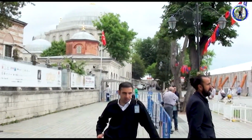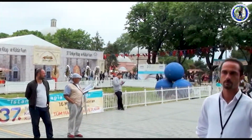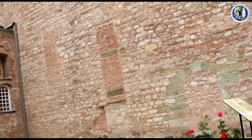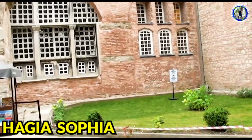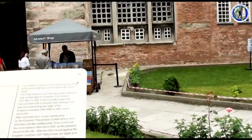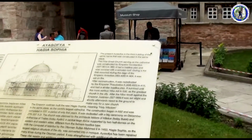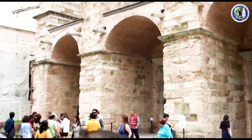The site was an Eastern Orthodox church from 360 AD to 1204 AD, when it was converted to a Catholic church following the Fourth Crusade. This is the outside view of the Hagia Sophia. It was reclaimed in 1261 and remained Eastern Orthodox until the Ottoman conquest of Constantinople in 1453.